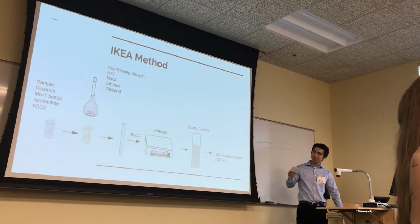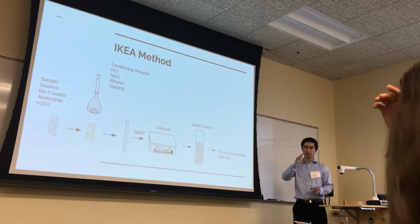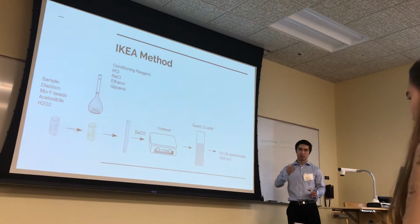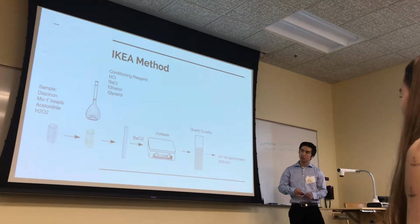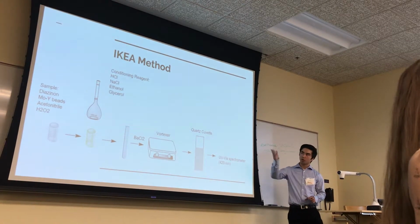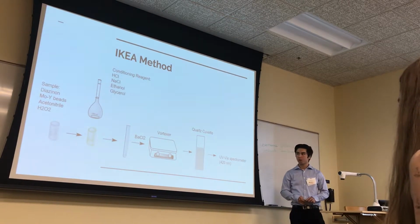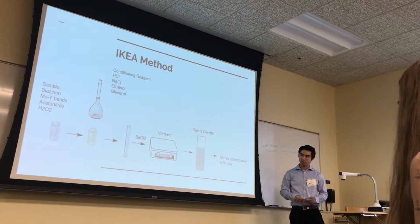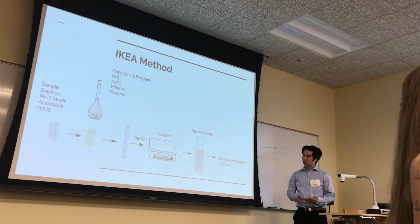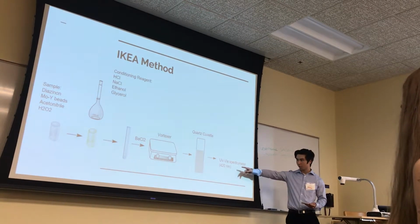For the IKEA method, we start with the same 1 gram vial of the pesticide, the solvent, the hydrogen peroxide, and the beads. Then every 15 to 20 to 30 minutes, we take out 200 microliters, and add in 800 microliters of deionized water and 1 milliliter of a conditioning reagent, which is just hydrochloric acid, salt, ethanol, and glycerol. We mix this all together with some barium chloride, and the barium chloride dissociates and becomes barium sulfate. That barium sulfate we can measure using the UV spectrometer at 420 nanometers.